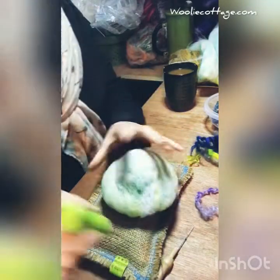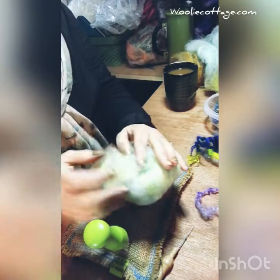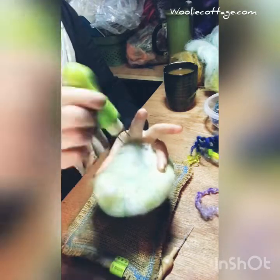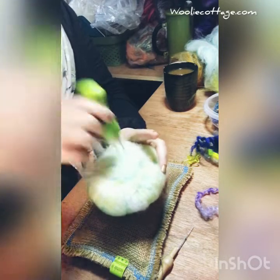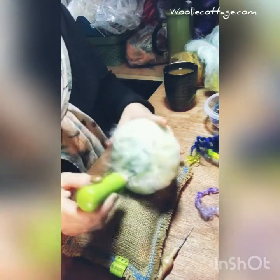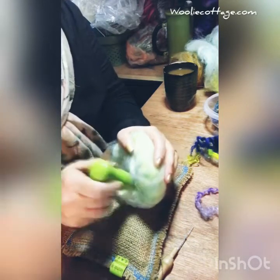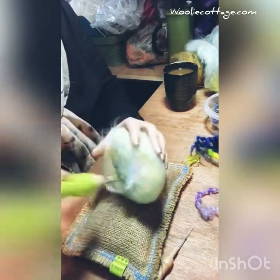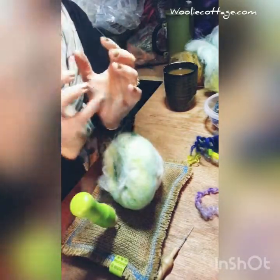Anyway, I digress. So I think I am just about done on the top. I do want to add a little bit on the bottom, just the tiniest little piece, just to cover up this yellow, even though there's yellow in this fibre anyway. But this is the bit where I start to shape the underneath. So what I do is I roll it on its side and I really get stuck in, going around in a circle to create that bulb look.